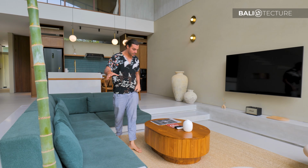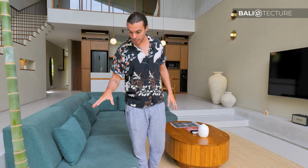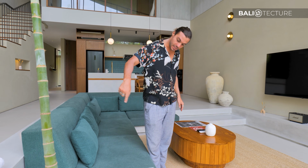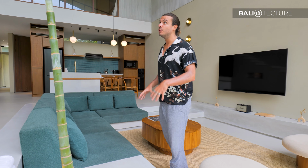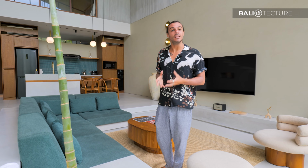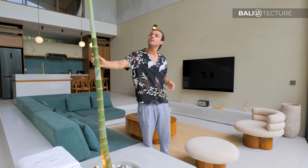And here, guys, something that I noticed, it's this really nice detail. Basically they punched a hole in this composite and they put a living tree inside the house. How many times do you see a living tree inside the house? This is really nice.